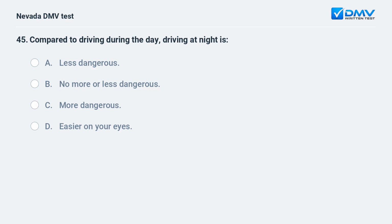Compared to driving during the day, driving at night is A. Less dangerous. B. No more or less dangerous. C. More dangerous. D. Easier on your eyes.